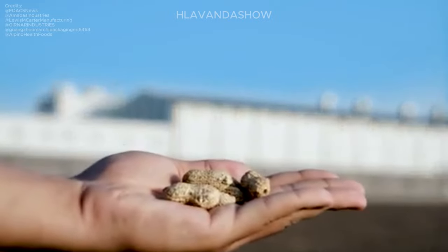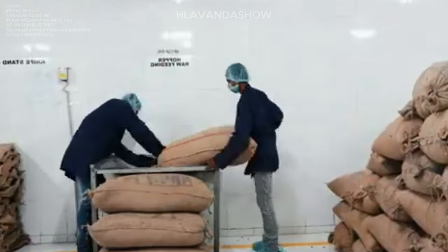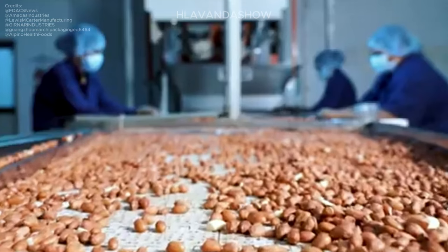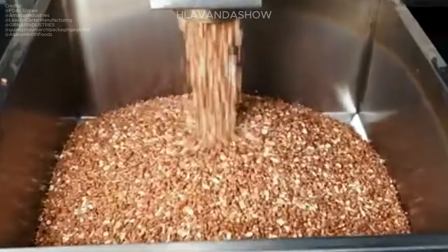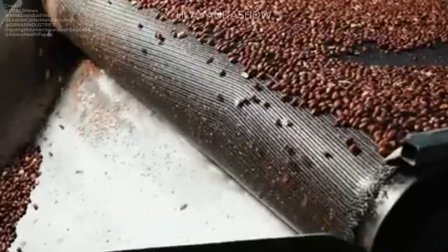First up, let's explore the creamy world of peanut butter. This protein-packed spread is made from ground, dry-roasted peanuts. After cleaning and roasting, the peanuts get another high-heat treatment. A powerful grinder transforms them into the smooth, delicious peanut butter we love to spread on toast and add to smoothies.